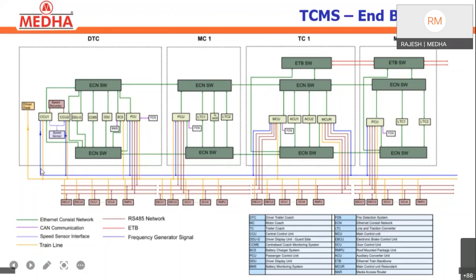There are two CCUs. If one fails, the other works normally with an appropriate fault message, right? So it is a 100% redundant concept. So the CCU, central control unit, receives the train line signals from the driver desk, converts them and sends the data to all other coaches via this Ethernet based communication system. These are communication signals and part of this are the ECN switches, Ethernet Consist Network switches. These act like junction boxes, modems, to distribute all the signals to all the other computers placed in other coaches, right? Even in the Ethernet switches there is redundancy, ECN1, ECN2 switches. If one fails, the other will work normally.